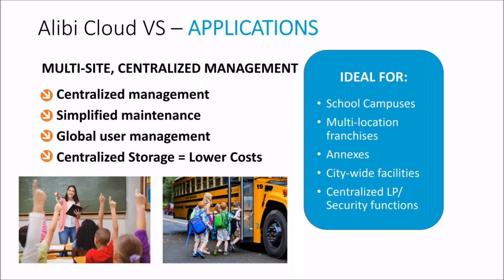It's great for municipalities and citywide facilities. That's a great one. You can have a lot of cities that have buildings across the city for maintenance, for police, EMS, fire. If they want that to be in one location, one management, this solution allows you to do that.